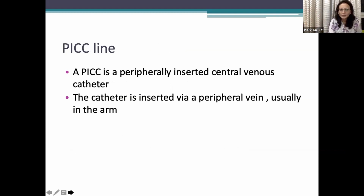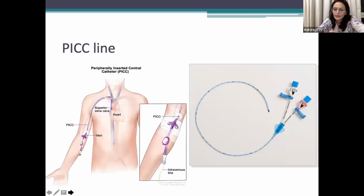Now the last ones are the peripherally inserted catheter lines, which are peripherally inserted. Usually the arm veins are used, and the catheter again lies in the central vein. This diagram is just to depict how the insertion is done and where the tip of the catheter lies.